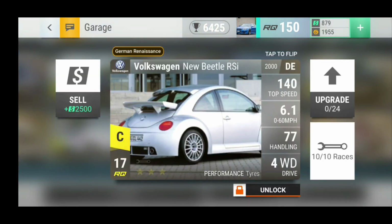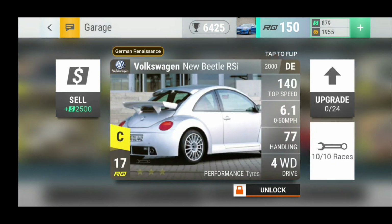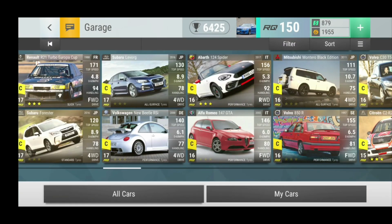Then we have one of my favorite cars, which is called the New Beetle RSI. If you don't know the story of why this is my favorite car, there is a video titled "The Cars I Would Most Like to Have in the New Update," and in there I tell you the story. I don't want to go over it right now because it's too long for this video. But definitely one of my favorite cars, and I got really happy when I got it.